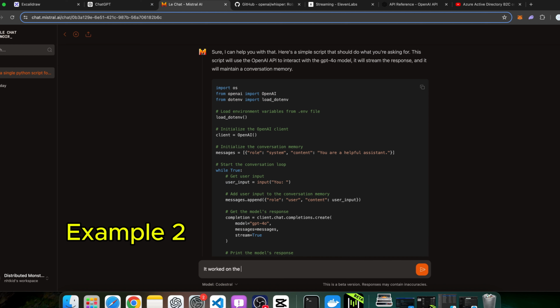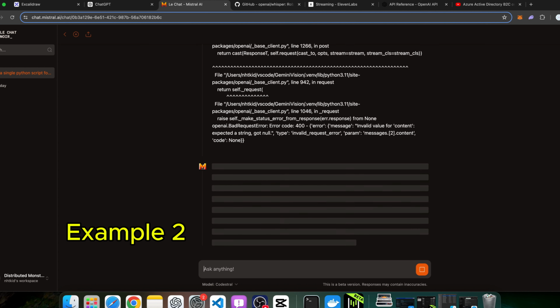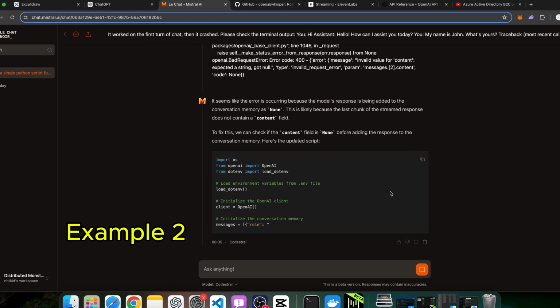It worked on the first turn of chat. Then it crashed. Please check the terminal output. Let's see whether it can fix it. This is good. A great start.